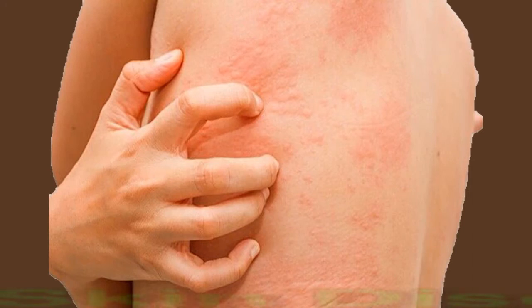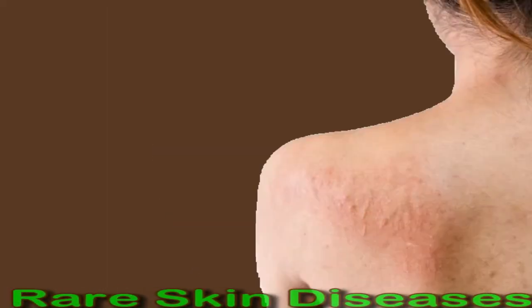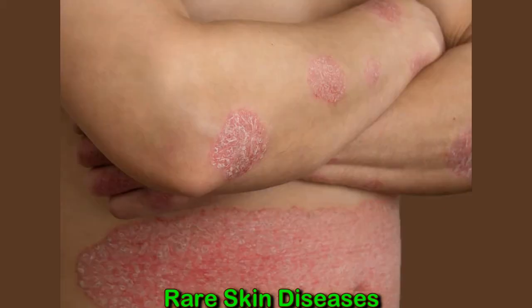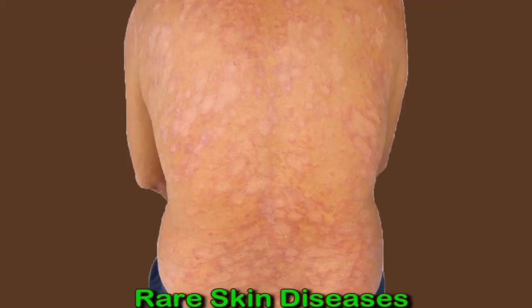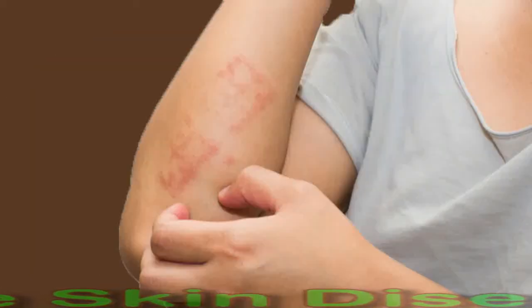Rare skin diseases. Main symptoms. The skin is the largest organ of the human body. There are a number of conditions that can affect the skin. Some of them are common, while others are rare. Many people may have experienced eczema or hives, for instance. However, some skin diseases affect far fewer people. Many of these are inherited conditions. In this video, we list 11 rare skin diseases along with their symptoms and possible treatments.